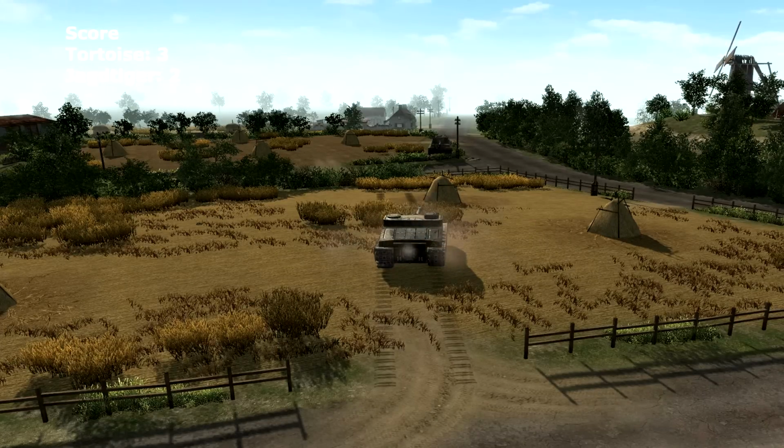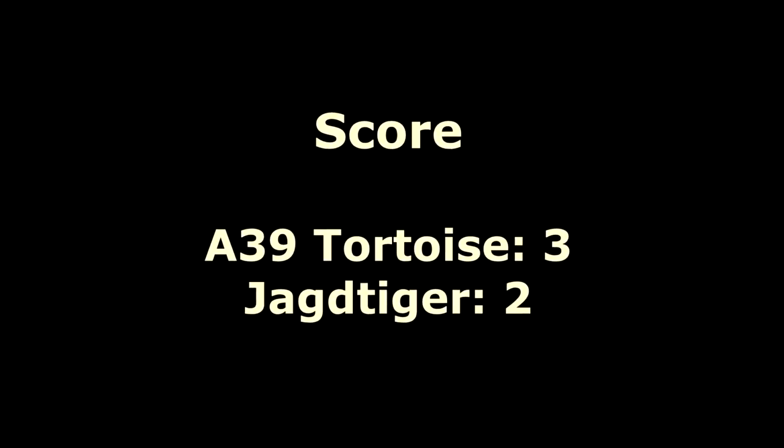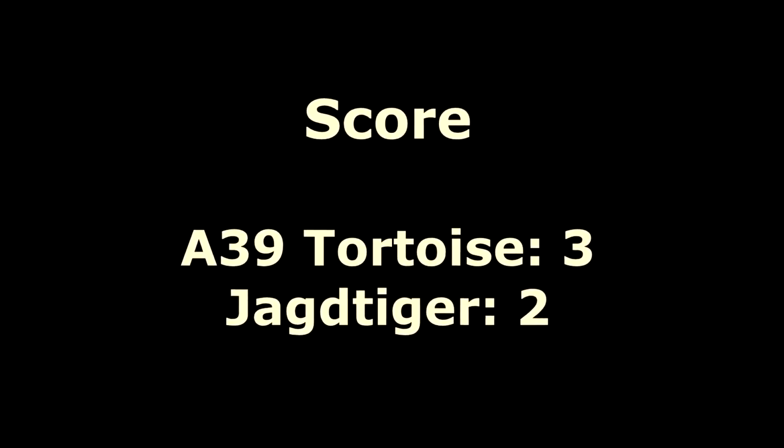So that was a pretty tight match, that one. That was quite an interesting one. Played out very differently to my last versus battles. I guess the nature of the vehicles means it's a very slow, cumbersome battle. So there you go. The A39, perhaps a surprise to some, but I knew it was going to be close. The A39 is our victor.